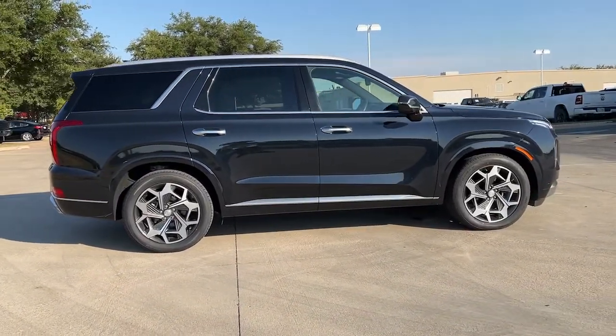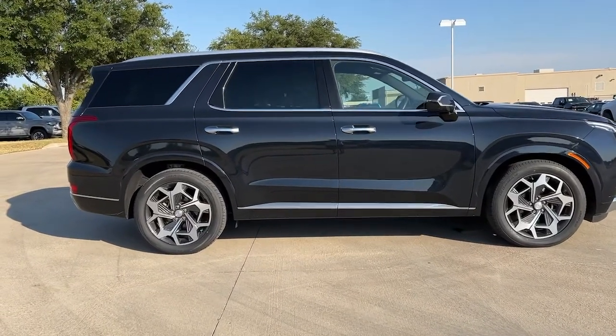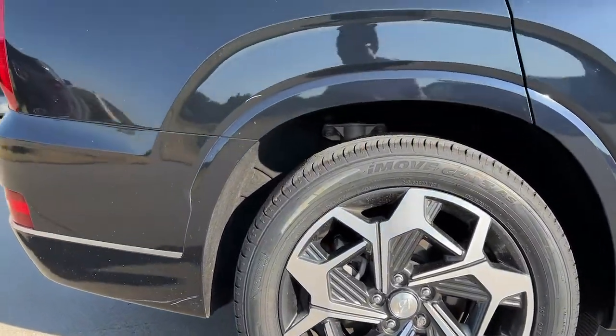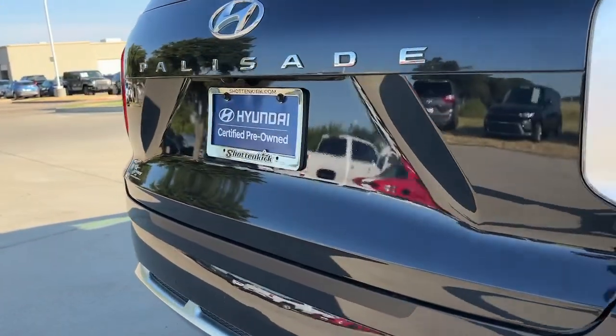The following are some of this vehicle's highlighted options: keyless entry, navigation system, sunroof, moonroof, power liftgate, power passenger seat, heated rear seat, aluminum wheels, heated front seat, third row seat, dual zone AC.